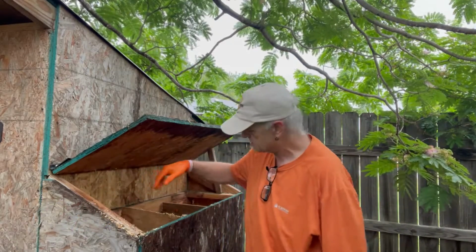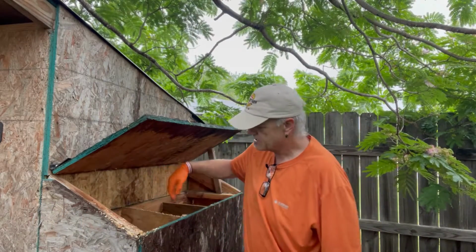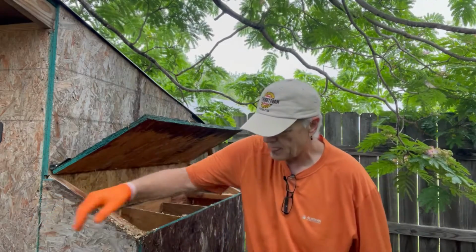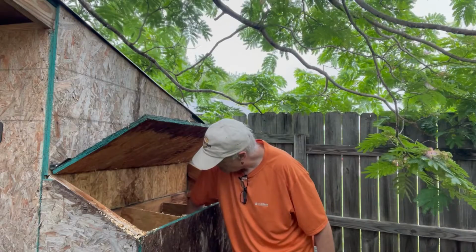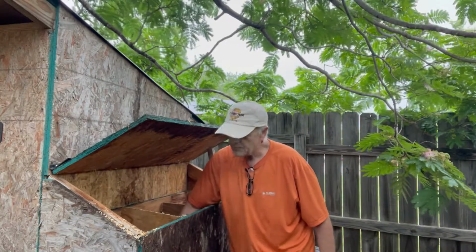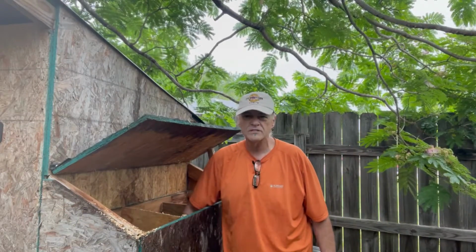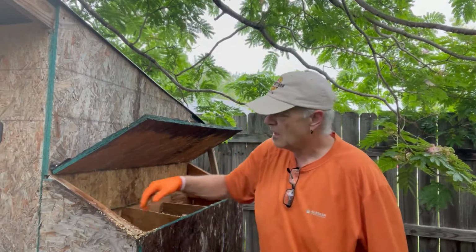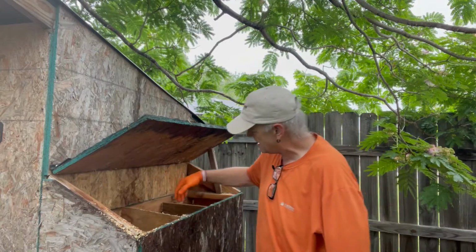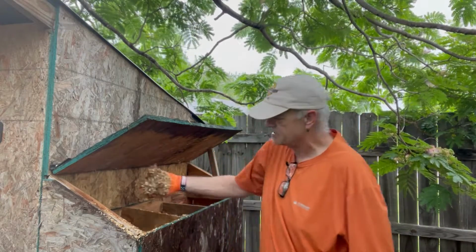I don't know why. I think it has to do with the daylight. Chickens like the daylight for some reason to lay in, because I notice that when it gets darker, when it's getting into winter months, they don't lay as much. And so now that we're starting to get some summer and some pretty days, they're laying a lot more. So that's nice.